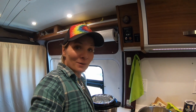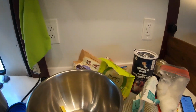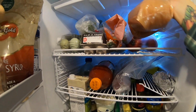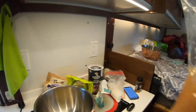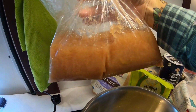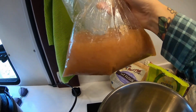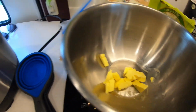Dave went for a run, so I'm going to make a mess here in the van. I am going to make, oh, you know what? I have some applesauce I made with some fresh apples some friends gave us. I made this applesauce in the Instant Pot. So I just peeled them, kind of sliced them up and threw them in. I think I did them for 16 minutes in the natural release, and I added a cup of water. So it's very yummy. But I'm going to make applesauce cake in the Instant Pot.